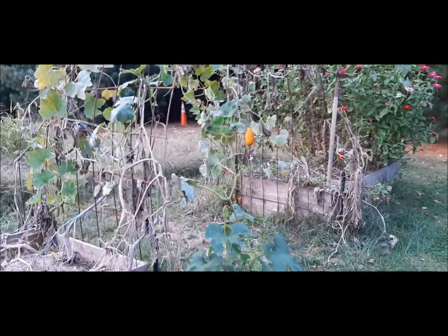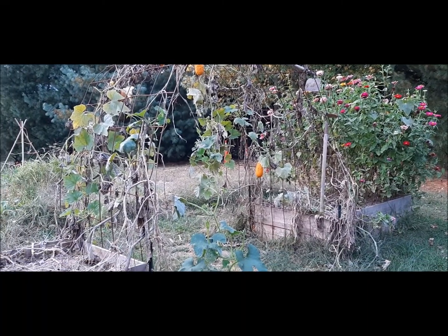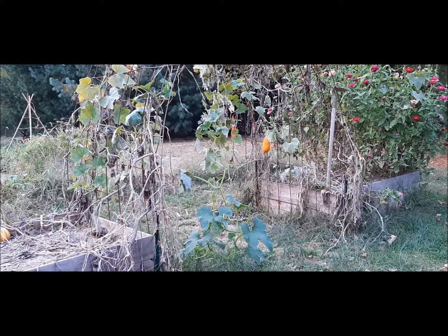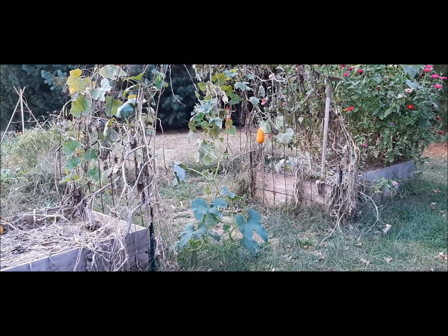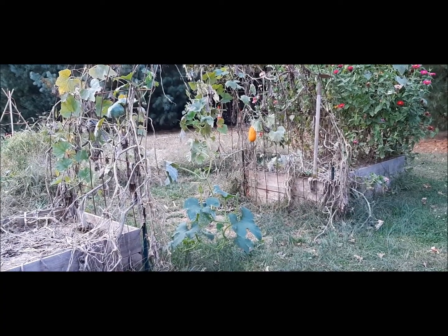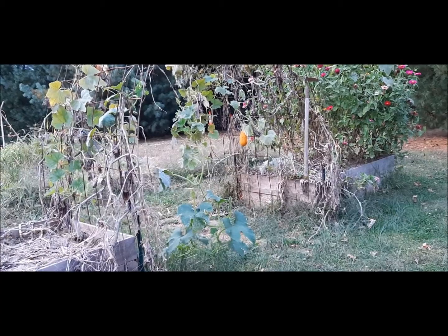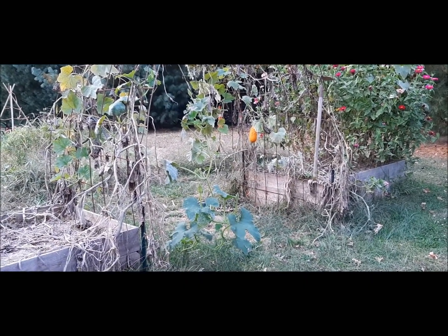And then we had some pumpkin on this one. I don't think we'll ever put pumpkins on a trellis attached to a raised bed again, just because they get so big. The leaves take up so much space, where the plant is in the ground just gets so big. Even though the arms of it were growing over this trellis, it was so big it crowded out anything that we wanted to put in them.